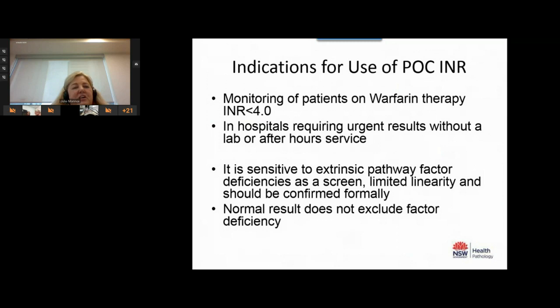I must say, as a haematologist, a lot of the early work that came out on point of care INRs was about monitoring of patients on warfarin, and it was thought to be a very reliable method of doing so, particularly when administered by patients who became very used to doing the test in a repetitive, reliable way and could get reproducibility of their results.